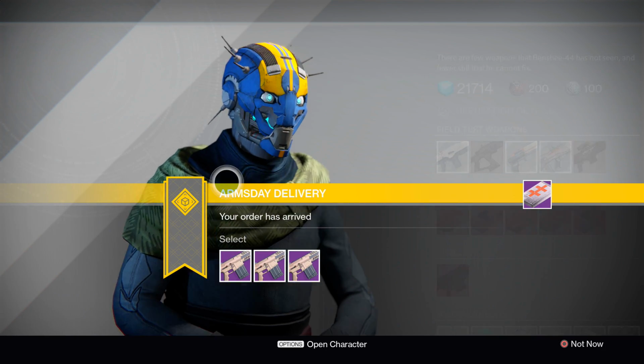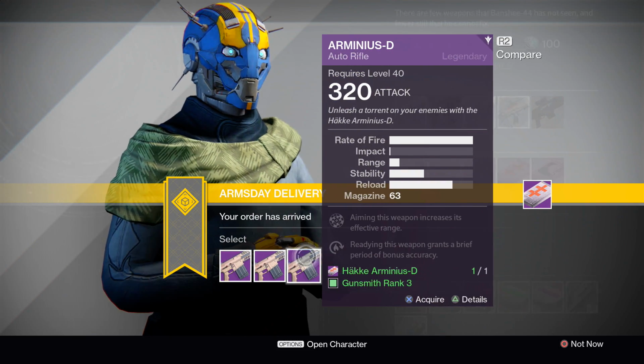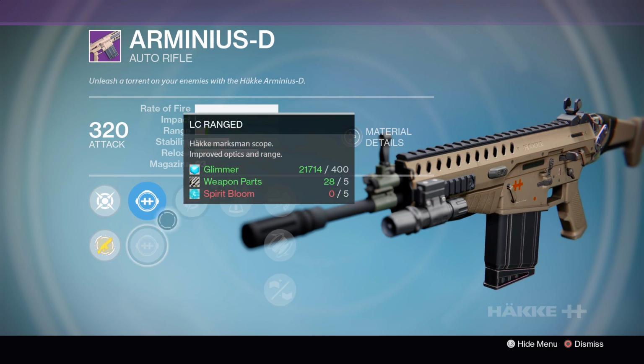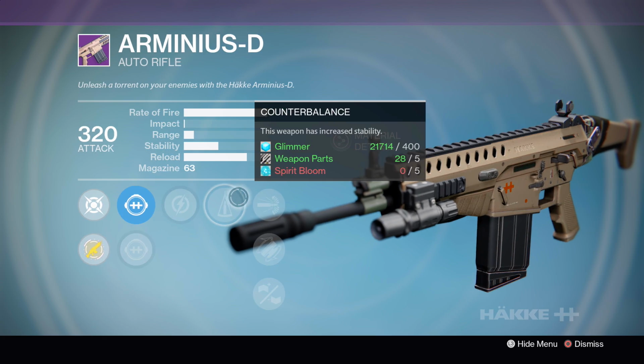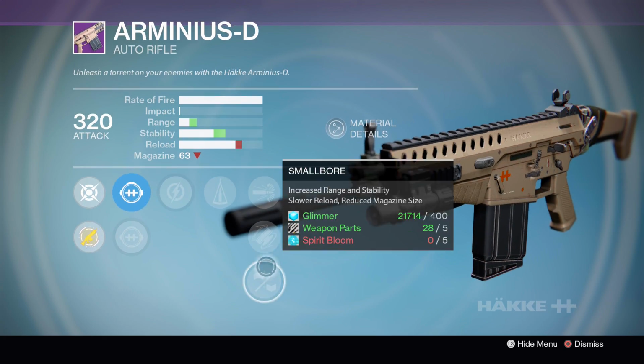First up, we've got the Arminius D, and spoiler alert, none of the 3 rolls this week are really gonna be worth your time. The first roll is almost good enough. It doesn't really have any aim assist boosting sights, but it does come with Relentless Tracker, Counterbalance, which is the big ticket item on this gun, and finally high caliber rounds, fitted stock, and small bore to round things out.